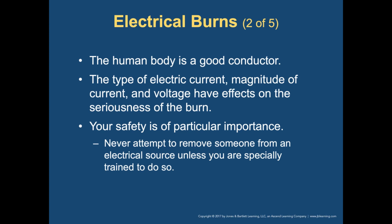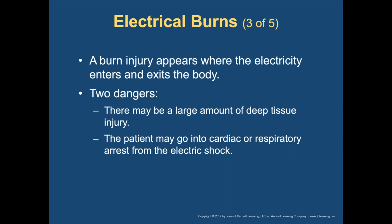You can be fatally injured by coming in contact with a power line, which we all know. Never attempt to remove someone from an electrical source unless you are specifically trained to do so. Always assume that any downed power line is alive. I think we've all been taught that since we were children, but that's something we need to continue to remember. Even after a big storm, don't go out and touch any metal fences, because there may be a line a couple hundred yards away that has activated that fence, and you wouldn't know it because you can't see it.